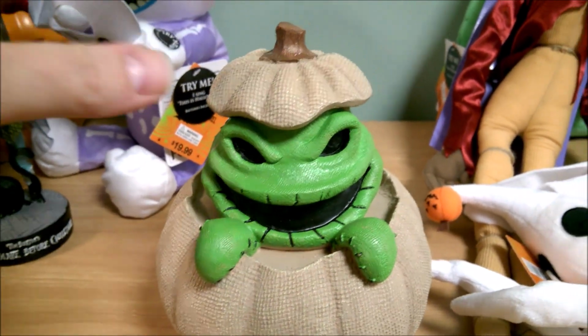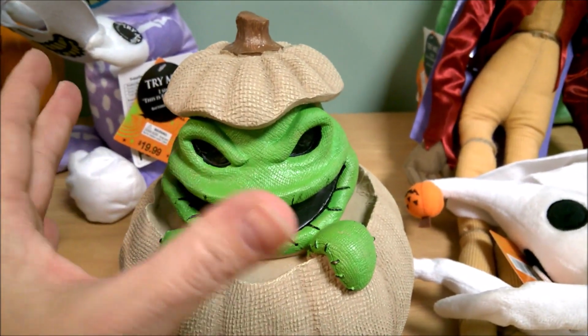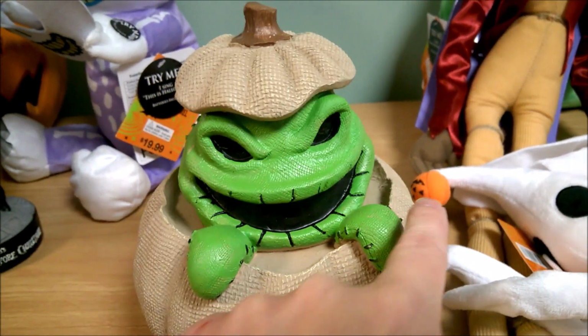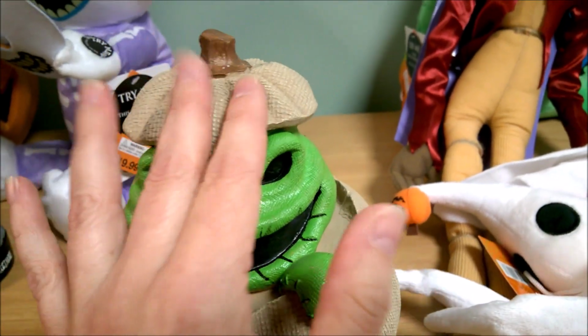But once again, the top of the pumpkin is not to scale to the hole. That kind of bugs me. I'm like, at least make it look like it might fit on there. Because obviously, you know, it's made to look like it was carved out of this pumpkin. So it should be roughly the size of the hole. And it's not. It's considerably smaller.